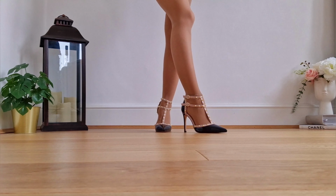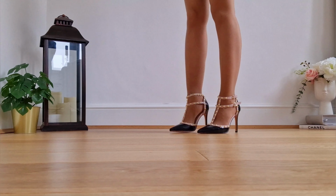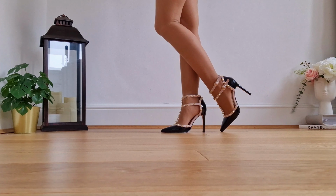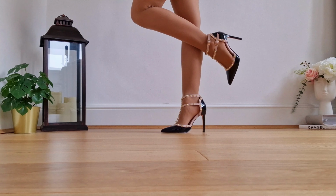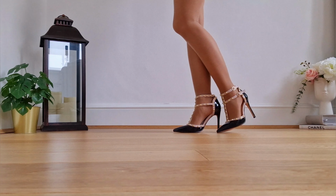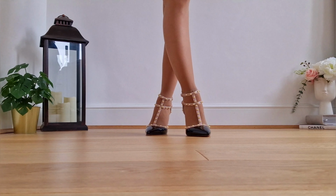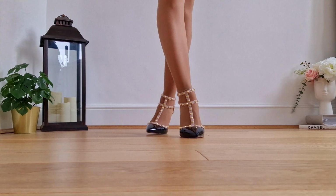So just like the other two pairs that I've done already, these are fire. They're beautiful. The quality is brilliant. I love the patent on these. And I keep forgetting to say, any patent pairs that I've done don't have scratches on them. There's no damage to them whatsoever, which obviously helps, especially when you get a brand new pair of shoes.